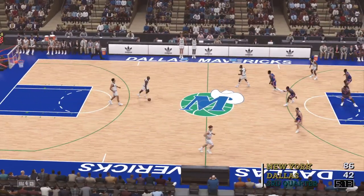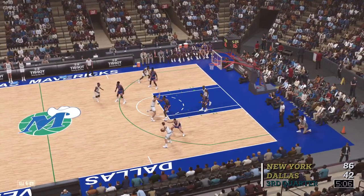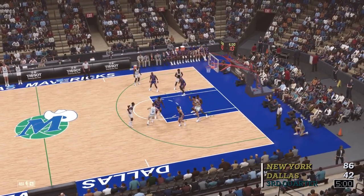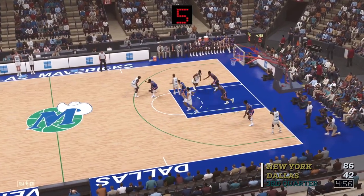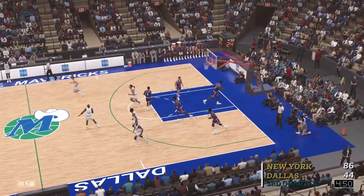Harper with the ball. There's the pass to Jackson. To Collins. Outside, Aguirre. Jackson kicks to Harper. 6 on the shot clock. There's a screen by Collins. Harper's shot is good.